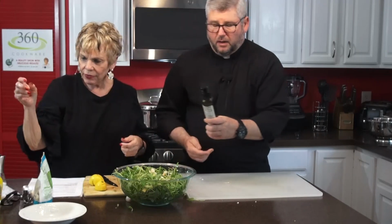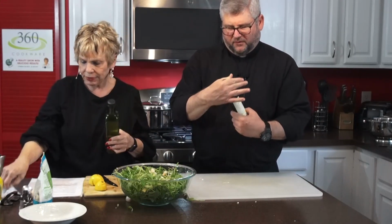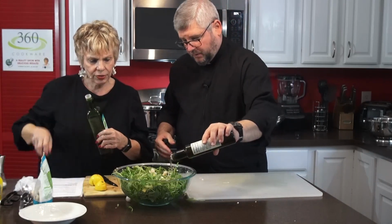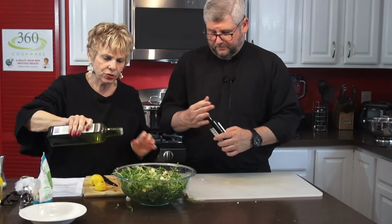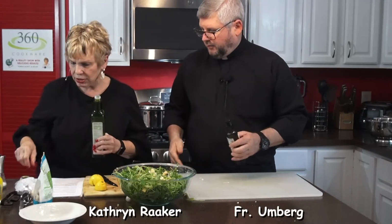So now I need you to take this and put a little of that on there. And this is olive oil. No, it's not olive oil. It's a lemon barrel-aged balsamic vinaigrette. Just sprinkle a little on the shrimp. And then we're going to do a little sprinkle of this. That's just regular extra virgin olive oil.